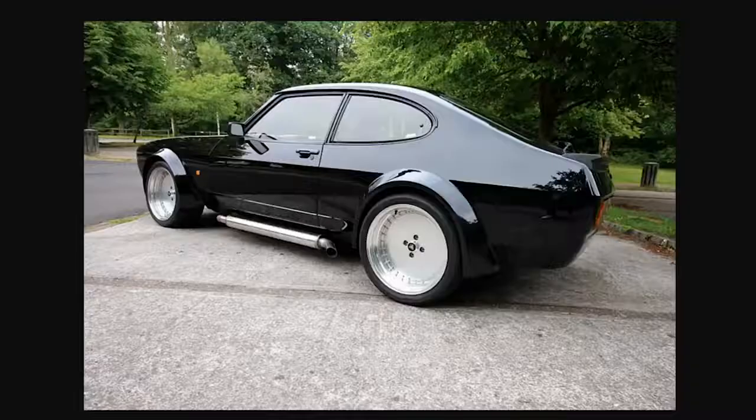Capris can be really cool. We put a Coyote Mustang engine in it. Oh, this is it? Yeah. Wow, that looks fucking awesome. Wait, let me get a picture. Oh, that's the wrong picture. That looks amazing. The front view of it is good because of the grill. It's pretty awesome. I really like it.